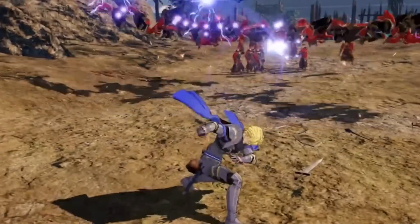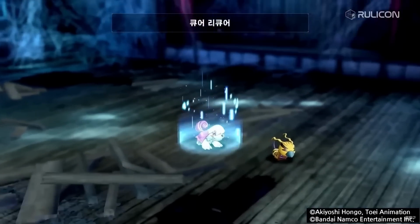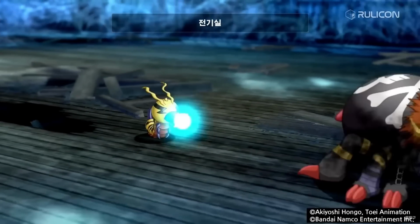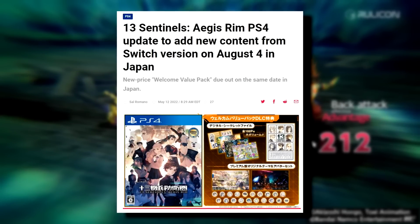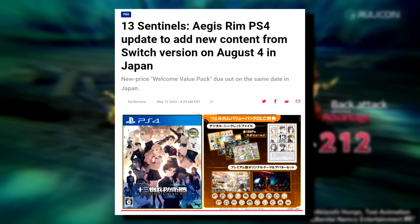Fire Emblem Free Hopes got a new trailer on the 13th of May, so those looking to dive into the universe can get a bit more information here. Also, Digimon Survive, following its release date announcement last month, has followed up with a gameplay trailer for those interested in how the hybrid visual novel will be structured. Talking about hybrid visual novels, 13 Sentinels Aegis Rim, which recently released on Switch, will also have the additional content in that version added to the PS4 port as part of a free update.